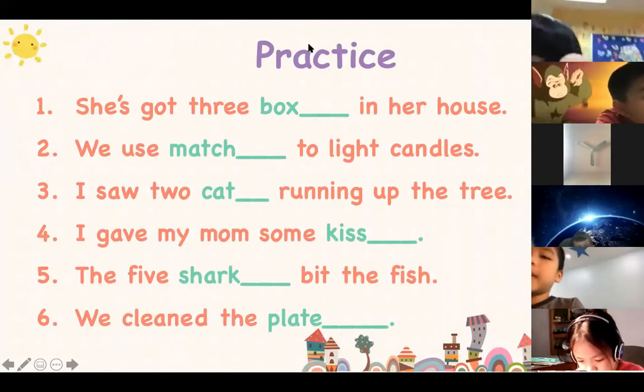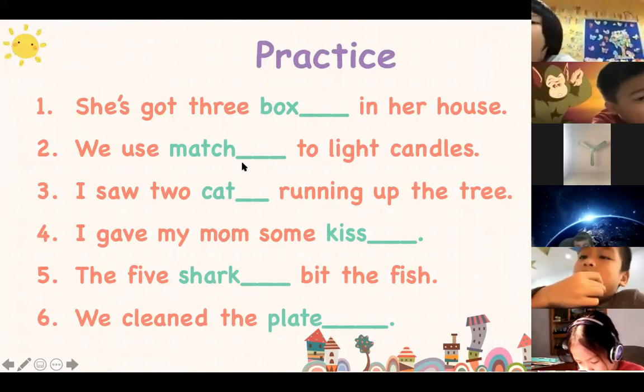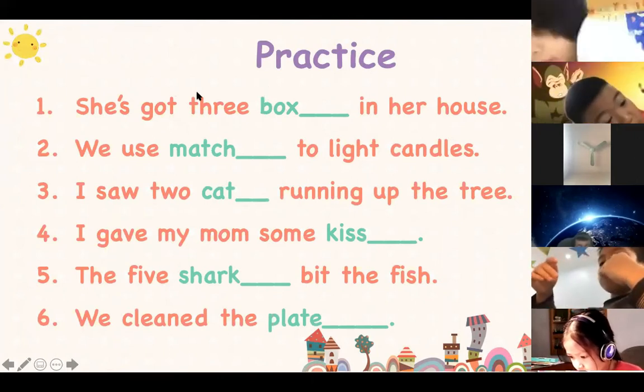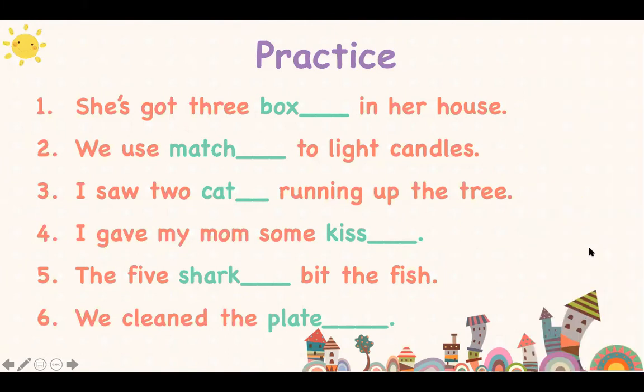Okay, let's practice. Here we have six sentences and I want to change the words in green to be plural nouns. Number one says, she's got three boxes in her house. How could we make this sentence using a plural noun? Dami, can you answer for me the full sentence? She's got three boxes in her house. Amazing, well done, Dami. How do we spell boxes? B-O-X-E-S. Yes, very good, well done. B-O-X, ES. She's got three boxes in her house.